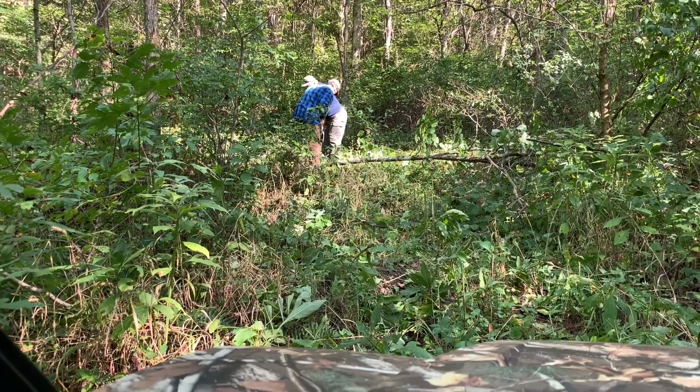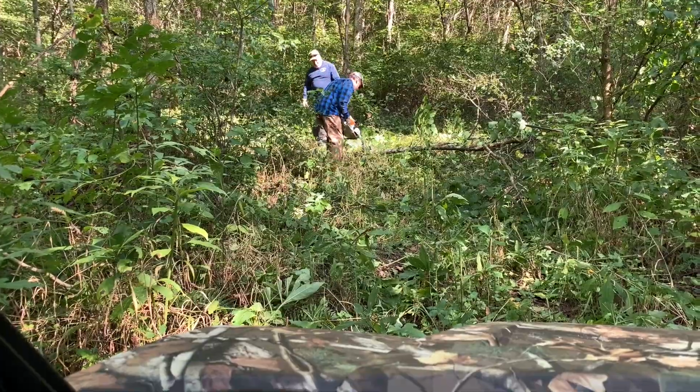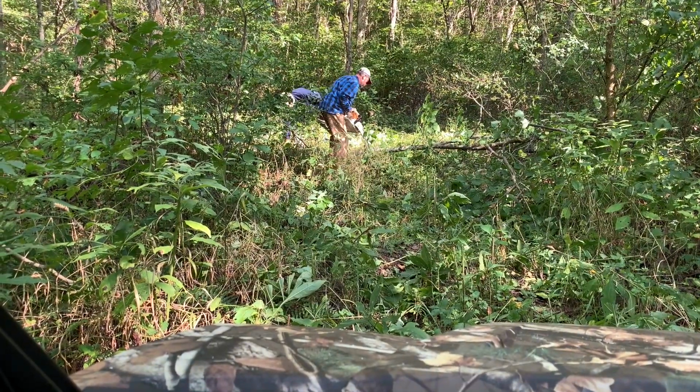So it's early in the morning and we're back at it. We're going to have a full day's work ahead, but I think we're going to get most of it accomplished today so we could try making our run up our side of the hill.